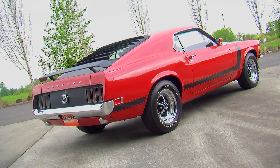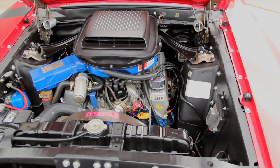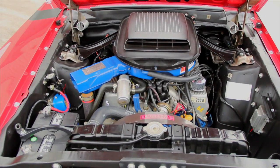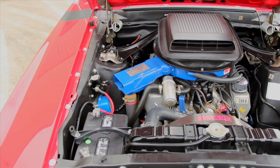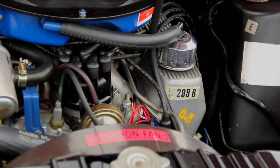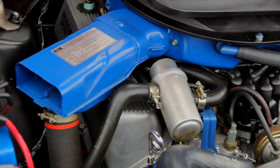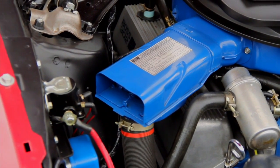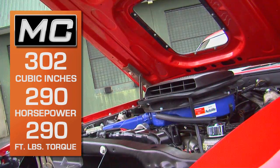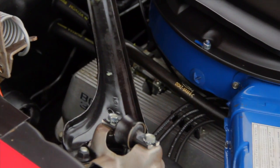The 302 engine was different from the typical 302 in the fact that it had a higher nickel content block for better strength. The crankshaft was held in place with 4-bolt main caps, and a quick identifier of a Boss block are screw-in type freeze plugs rather than the press-in pieces found on standard 302s. Ford claimed the power output to be 290 horsepower at 5,200 RPM, but these engines were designed to live at higher RPM and featured a new cylinder head design to flow more air.